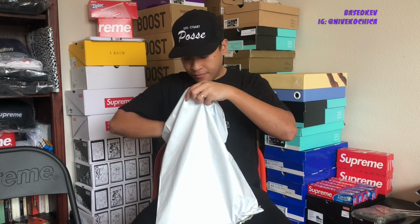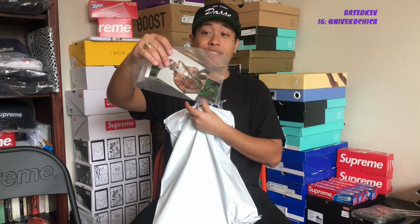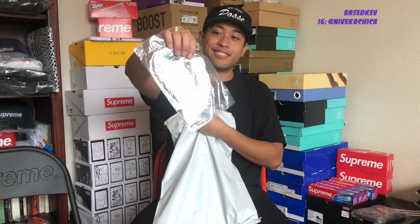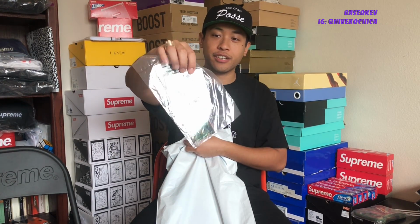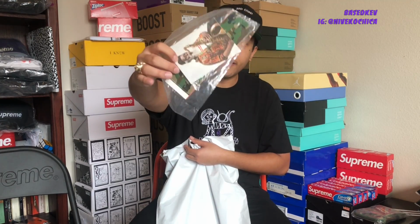And here's my second item, which is a highlight item of the drop and of my cop. I already opened it, but let me show it to y'all. It was crazy, they gave me this old sticker pack from I believe it's week one of the season. Comes with the Pharrell Sanders sticker and also a camo box logo sticker in green. And then also red box logo sticker. Sick.